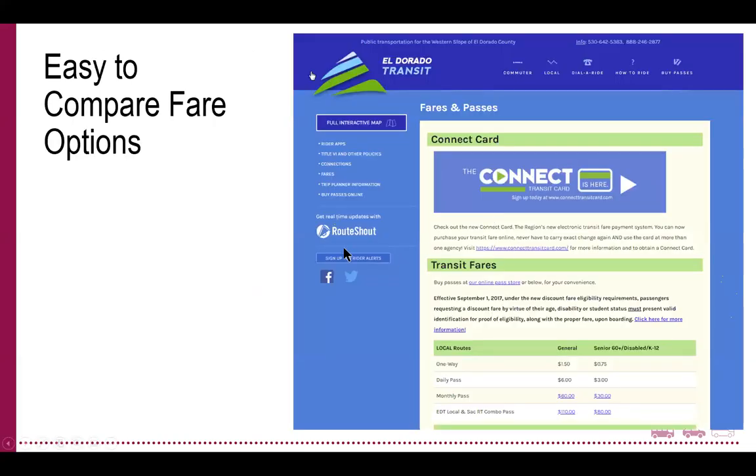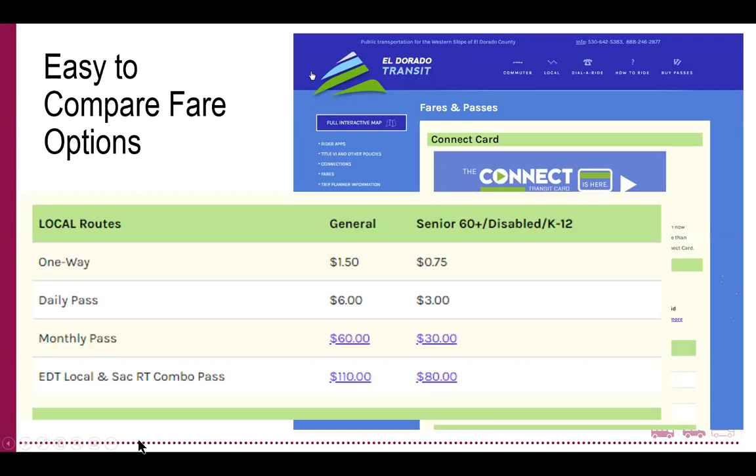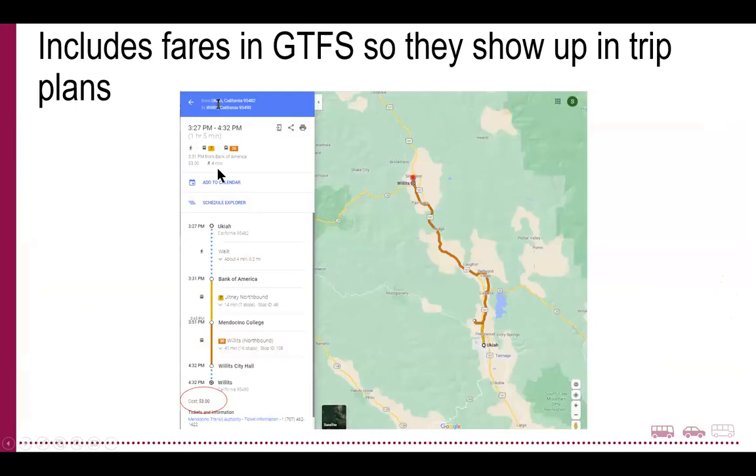That's our objective. So even if your fares aren't that complicated, you still need to think about presenting them in a way that makes it easy for people to compare their options. So, what's a one-way fare versus a day pass versus a monthly pass, and so on. Present things in a clear, easy to read fashion, again, that minimizes the number of words that somebody needs to read. Images, tables, things like that that read quickly, for the most part, are more engaging to riders.